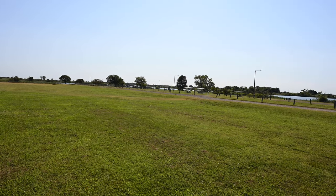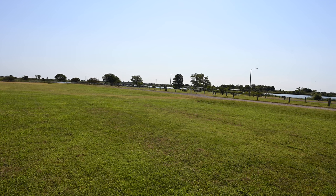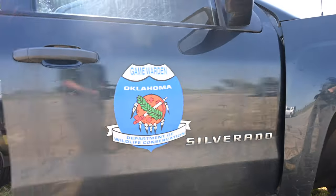I thought it was really cool. I mean, the fact that they can rehabilitate these animals and put them back in the wild is just tremendous. I want to thank the tribe for all their hard work, and the Oklahoma Department of Wildlife for what they do and the support that they have for these beautiful, beautiful, majestic animals.